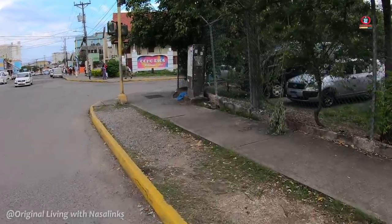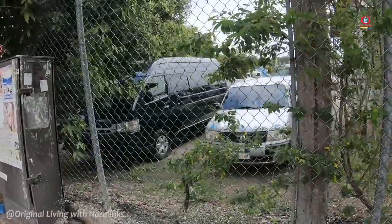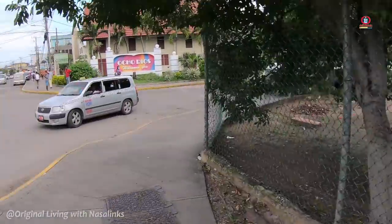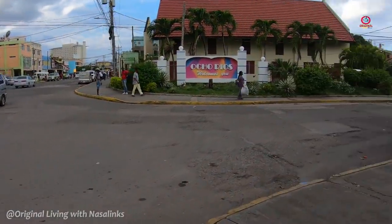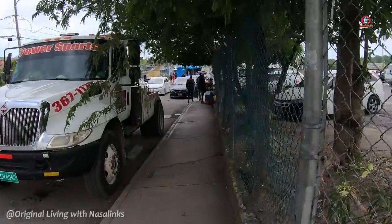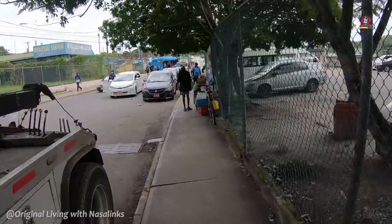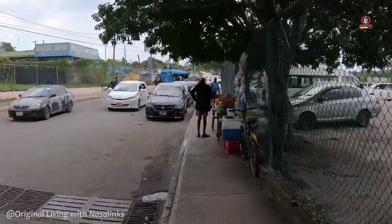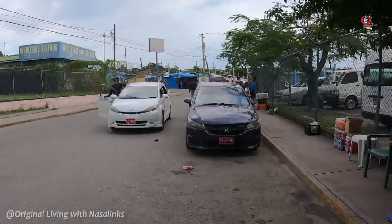Approaching the bus park. As I said before, the place is not too busy today. It's a long time since I did a walk through town, so consider this as peace. Going round the market and then to a supermarket. That's the idea.